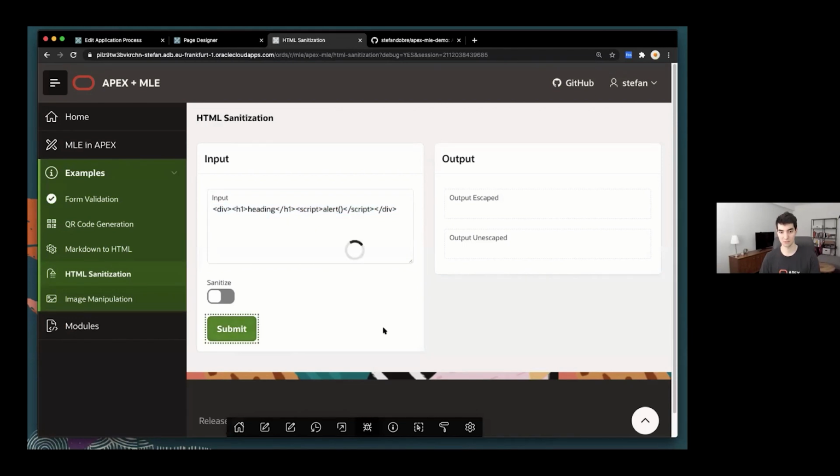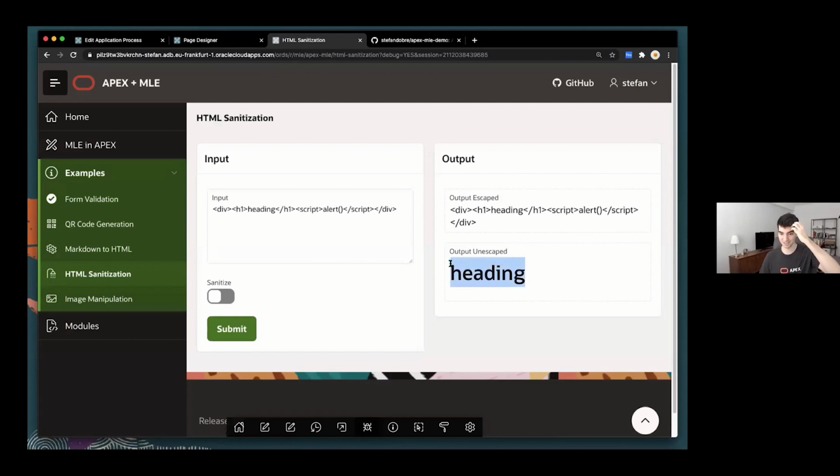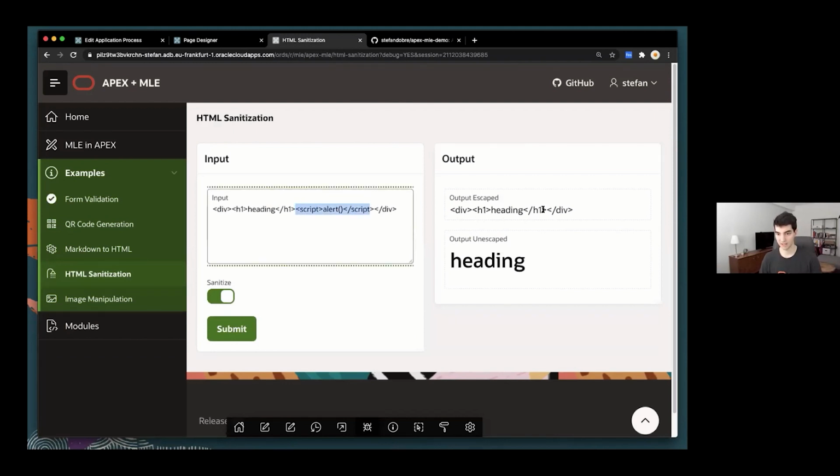So let's submit the page. Uh-oh, we see an alert, which means when rendering this HTML, this piece of malicious JavaScript was also executed. But with the DOM purify library running in the backend, we can actually clean this up. So if we sanitize this input, submit it again, there it is. The script tag is gone from here. And it doesn't just use a regex to get rid of this stuff. It is quite a complicated process to get rid of it.